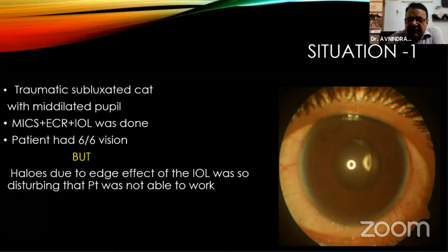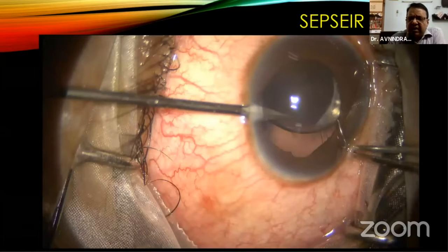Night time I can't drive. My life ends at 6 o'clock. All this kind of excuses, and every day he used to come into the OPD and sit and describe his agony about his life. So we thought, yes, we should go ahead and decrease his agony. So we planned for a pupilloplasty.